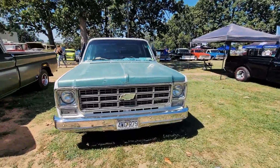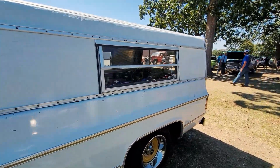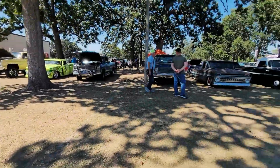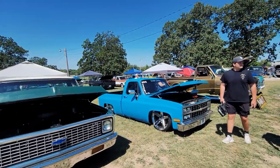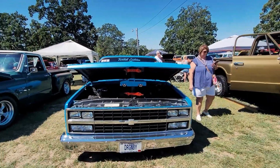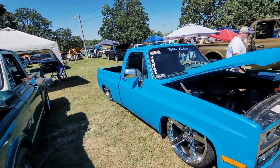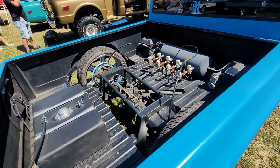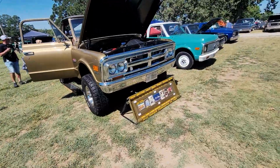Bonanza. Looks like my daughter's truck. Check out this blue truck. This is pretty nice. This looks like a nice little driver. Check out this GMC Stepside.